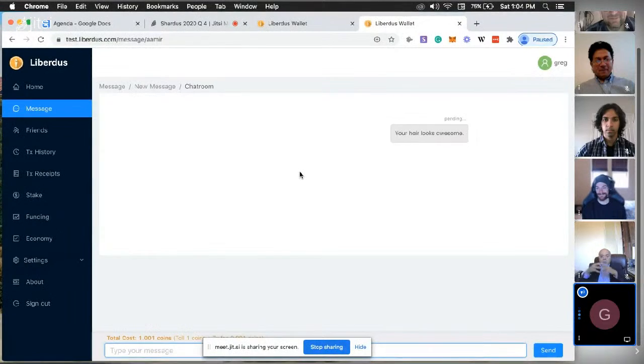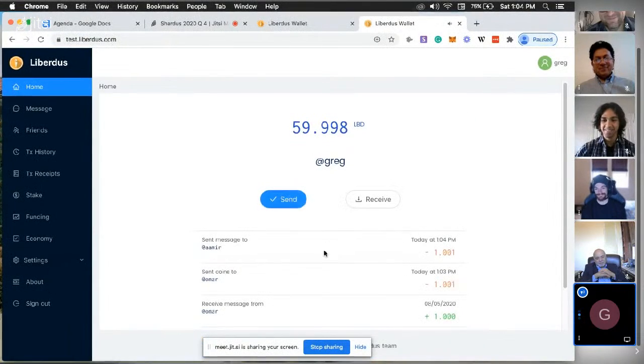I think a lot of people, when they think of blockchain today, they still think of cryptocurrency. And this is just an example that decentralized networks don't need to just support financial assets. A transaction could be a message as well. As you can see, Amr's hair is looking fantastic today, so I wanted to congratulate him on that. And if you go back to my transaction history here, you're able to see that that message was a processed transaction. So again, if you want to go ahead on your own client and try to sign up for an account at test.liberdis.com, create your account and send some tokens or messages to myself or Omar or Amr, we'd love to interact with you on the application.